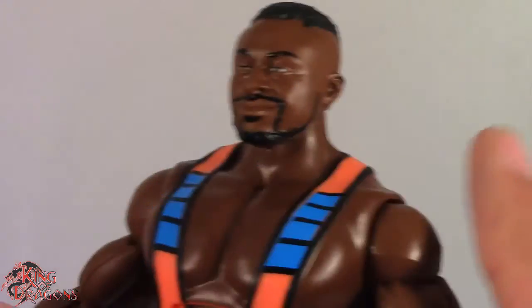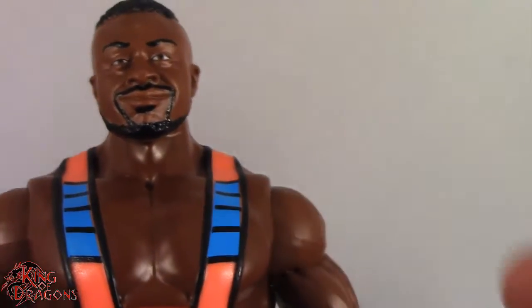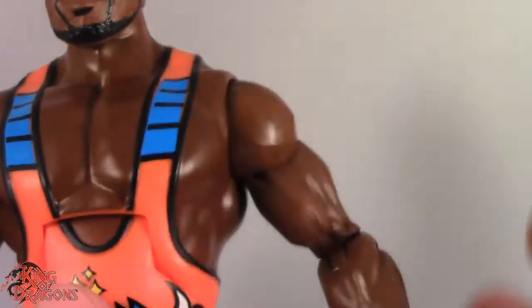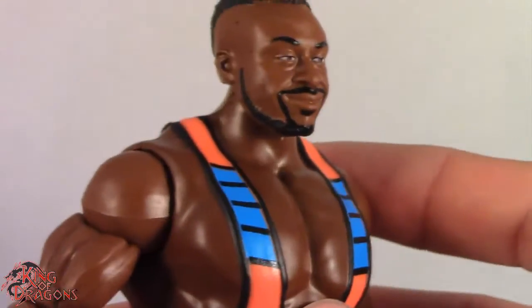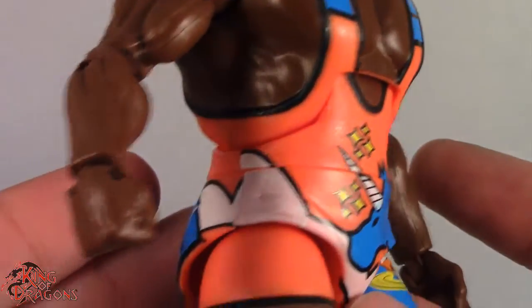Now, my one and only gripe is that his torso is actually molded in orange. You can actually see right here. That's the base color of the plastic. Now, they did a really good job matching skin tone with the actual plastic skin tone. Normally, it's really obvious. On Big E, you really can't tell, so it's not that big of a deal. So overall, really, really liking this figure.